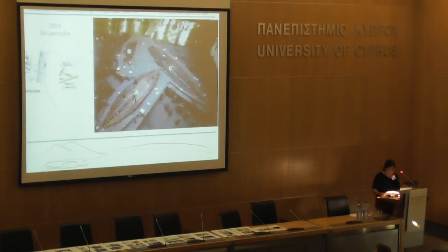Napoli A and B are sailing vessels, while Napoli C belongs to another functional type due to its transom bow, which allows the ship to moor perpendicular to the quay. Given its hull shape, this ship was used for harbor service within the Bay of Naples. So this one.